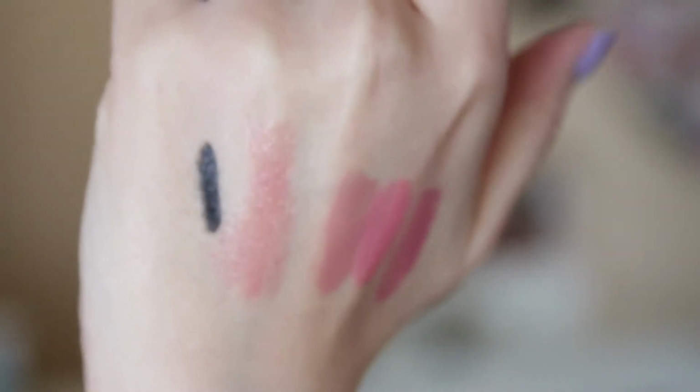And then the last thing I got from NYX was the stick blush. Oh, it looks nice actually. I'm hoping it will be really good because their cream blushes are normally good. So trying it on my hand on first impressions, it looks nice. So that is everything from NYX.